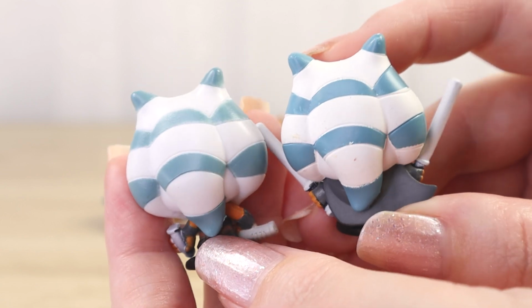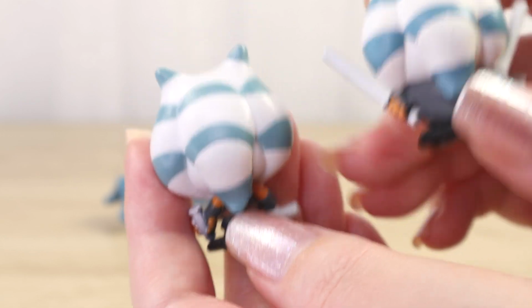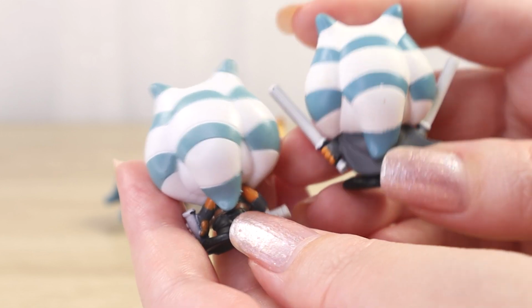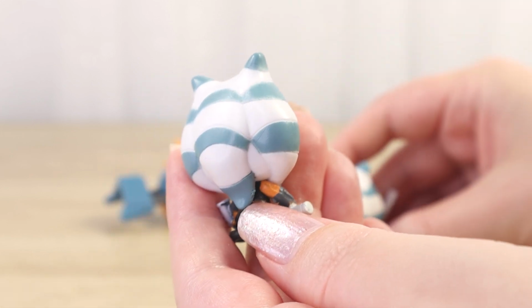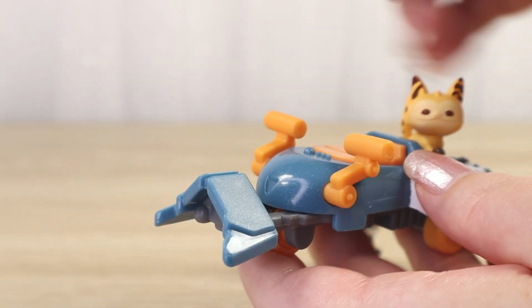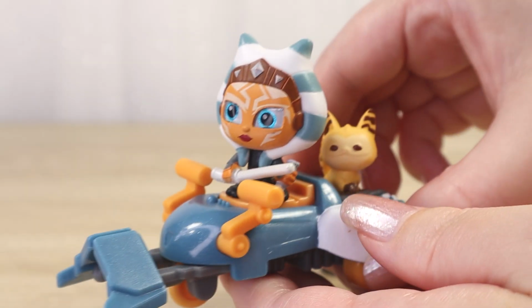Interesting that the paint is actually a slightly different color. And I have to say, I kind of like the paintwork on this one. I like the slightly softer paint effects to those stripes there. And of course, her pose is just really cute. I think this is so cute. I'm going to say that word a lot, but it is. It's just a very cute line, and she fits on her speeder so well.